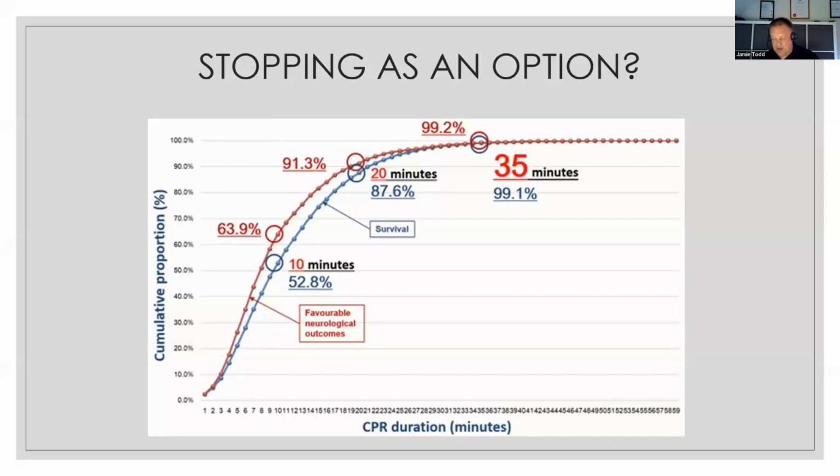Whatever your medical advisor is, whatever system you have to contact senior medical advice, I think you've probably got to present your case and say, we've been resuscitating for 35, 40, 45 minutes. Patient is still in VF, we're still delivering shocks. We've done this, and this. We have no other options available, and see what they think, because we know at that point there is probably little benefit.